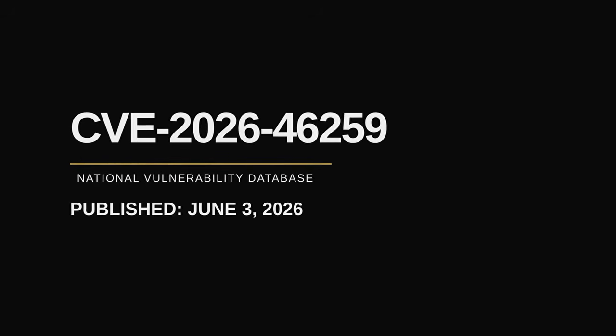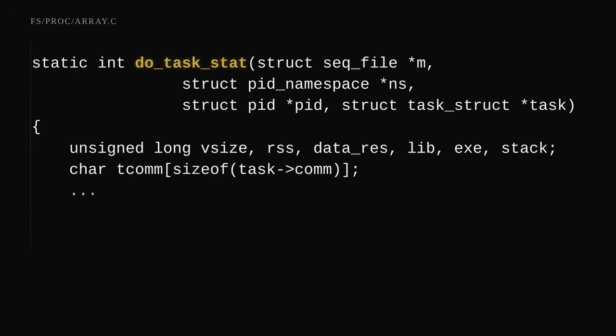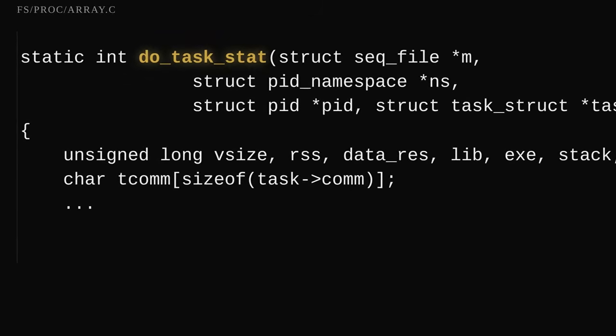CVE-2026-46259 was published to the National Vulnerability Database on June 3rd. The vulnerability is in do_task_stat, which is the kernel function that reads /proc/PID/stat entries. Here's the problem. The function reads a pointer to the parent task, task->real_parent, without holding the correct lock.